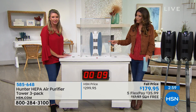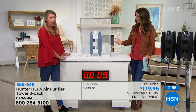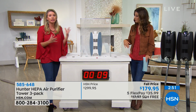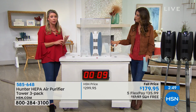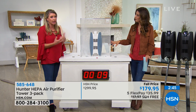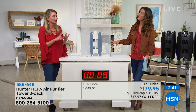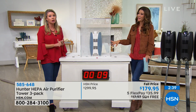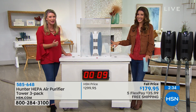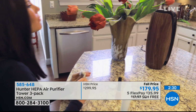How do we have this running all the time? What do you recommend? I recommend run it all day long, or it's completely up to you. There's a timer on there. You can set it for 2 hours, 4 hours, 8 hours at night. I keep mine running all the time. I'll kick it up into higher gear when I'm cooking Brussels sprouts or fish, or when somebody comes over with too much perfume on, I'll kick that thing all the way up to get rid of those odors. That's a good idea. When you burn your toast in the morning, you can have that.